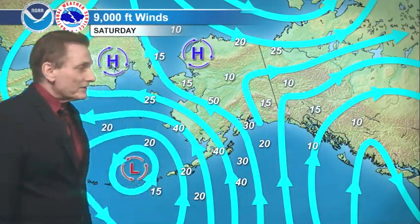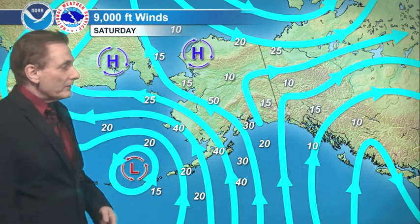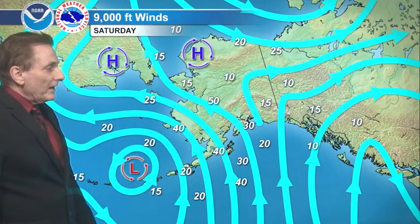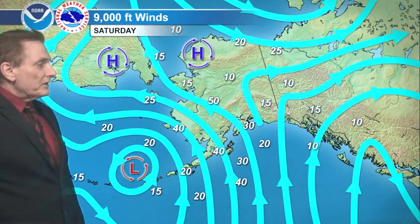And for the 9,000 foot winds, southwest or south-southwest here at this level, 10 to 15, pretty light there for the Panhandle. Up to 30 to 40 knots coming up with this system, all the way up to Nunivak Island, falling back to 25 there over St. Lawrence Island. Light here under ridging over the interior, and then westerlies 20 to 25 or so on the extreme eastern Beaufort Sea coast. Pretty light out over the Aleutians.